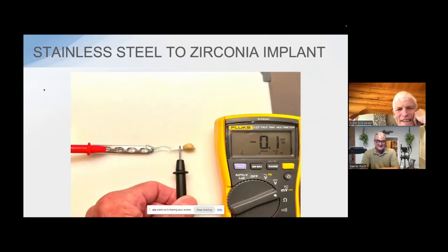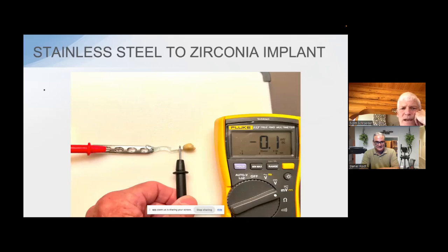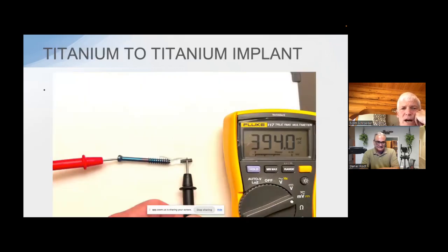So anyway, this is stainless steel, and we're again testing to titanium. This is a titanium dental implant, 111 millivolts, and this is then to a zirconia or ceramic implant, 0.1. So again, titanium to titanium, and this is to point out that titanium is not titanium. They are alloys, and they're made differently. These companies have proprietary patents on them, so they're not made the same. So they are dissimilar metals, even though they're both titanium.